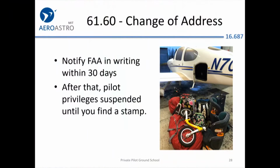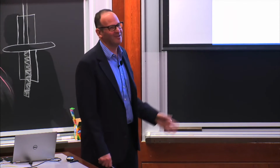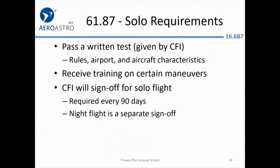Okay, tell the FAA if you move. This is packing up for a recent trip to Florida. So it sure looked like we were moving. Let me tell you, once you have a light aircraft and a family, every trip becomes just like that movie, Sophie's Choice. You have to decide who or what is going to be left behind. It's pretty painful.